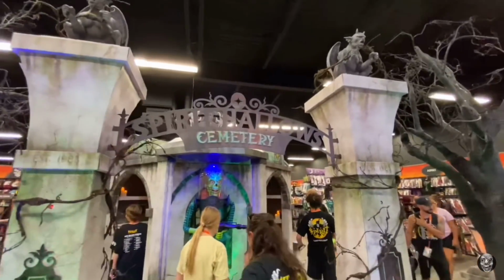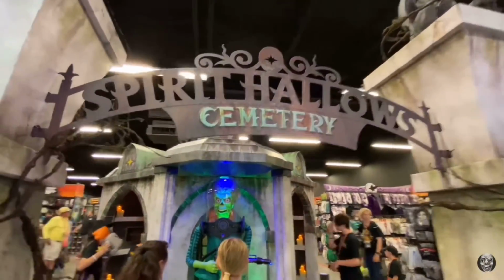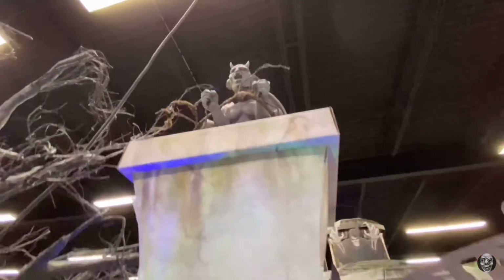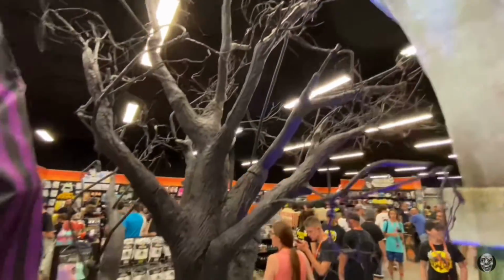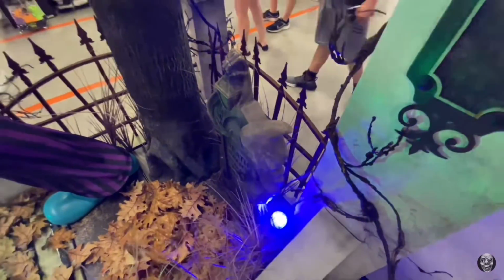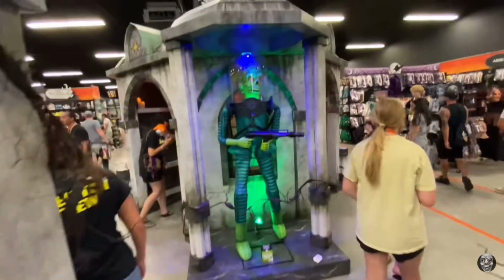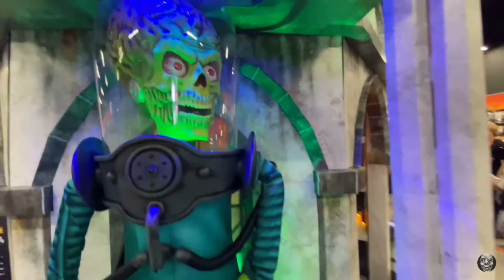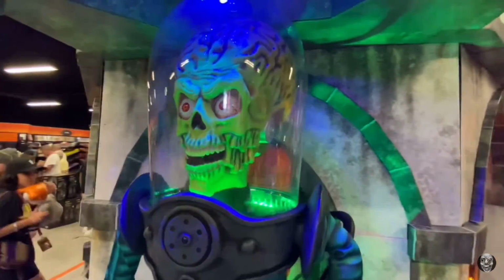Now back to the archway here, you could just see how detailed this thing is. Look at the Spirit Hallows sign. So you could see Mac here is pointing out all the details. The gargoyles on top are really cool too. And even these tombstones, look how detailed those are. And they're only being sold at the end of the season, so I hope I could get my hands on them.